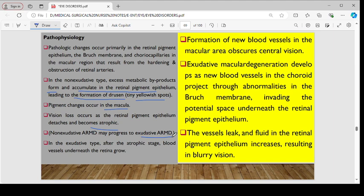In the exudative type, after the atrophic stage, blood vessels underneath the retina will grow, and the forming of these new blood vessels in the macular area obscures the central vision. So exudative macular degeneration normally develops as new blood vessels in the choroid project through the abnormalities in the Bruch membrane, invading the potential space underneath the retinal pigment epithelium.